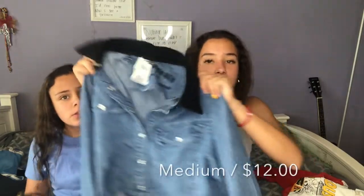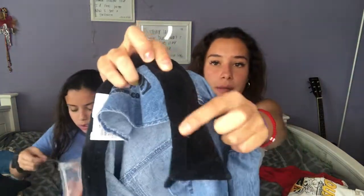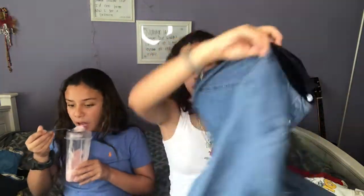Okay, I got this shirt too. I thought it was really, really cute. So it's this denim shirt, but it has this, I think it's velvet, on the collar and on the sleeves too, and it's just buttoned, and it doesn't have anything on the back. Just a cute little t-shirt.